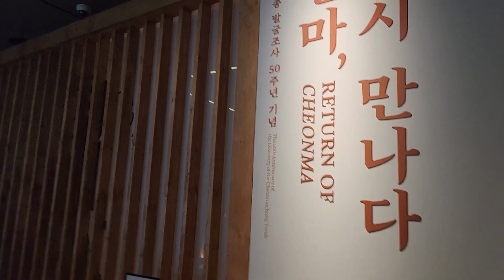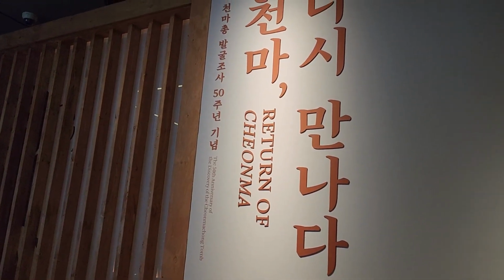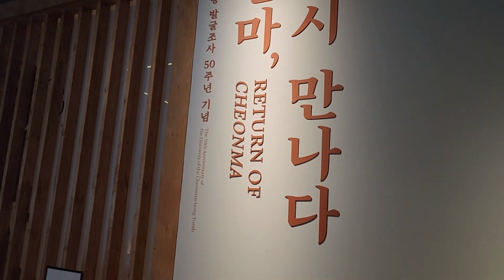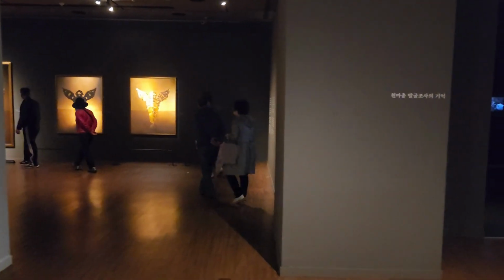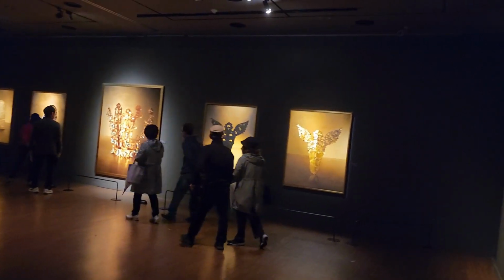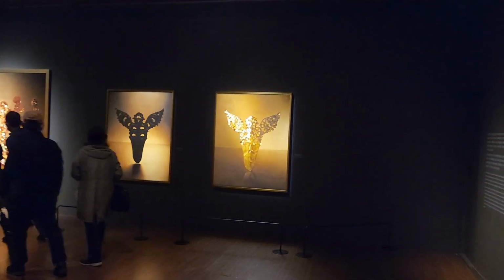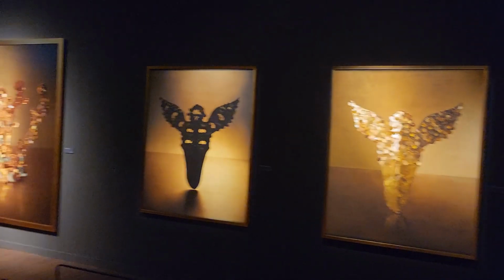All right, we find ourselves in the special exhibition with the return of Chonma. Chonma is the heavenly horse, as you can see here, which was just discovered, couldn't say that word for some reason, in 1973. It is the representative image of the Shilla Kingdom and the capital, Gyeongju.